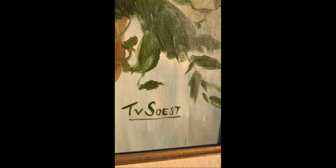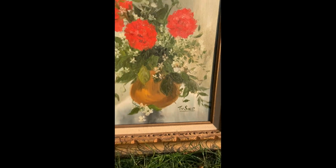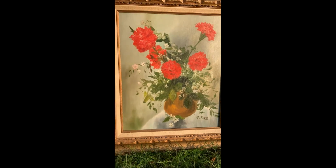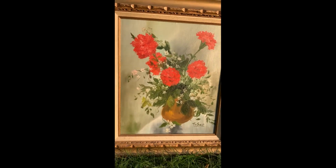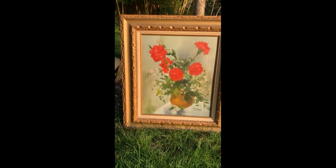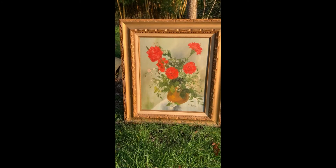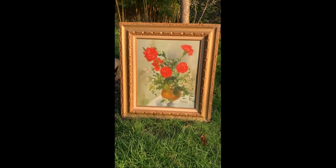painting of a vase of geraniums with some leaves, and I don't know what the other flowers are, but it's in this wonderful Mexican frame. I know it's Mexican because it actually says that on the back. So I love this. It's kind of got a cottage, boho, eclectic feel to it, and I know somebody else will love it too.